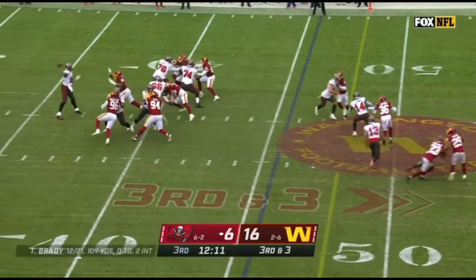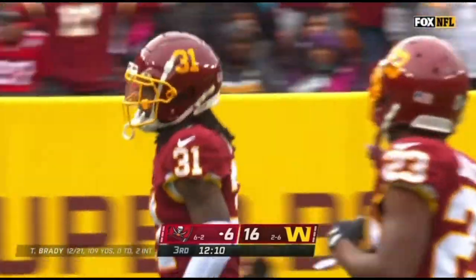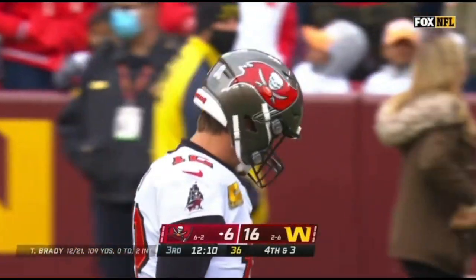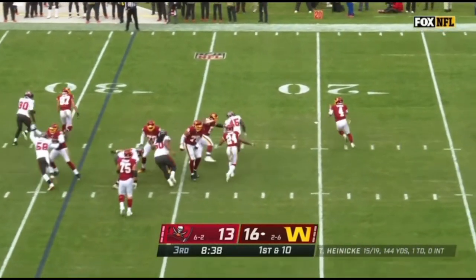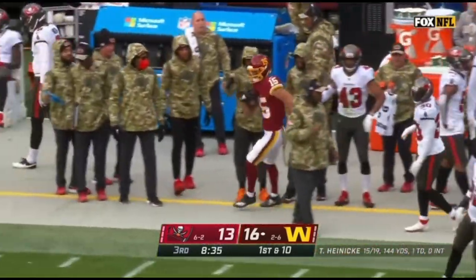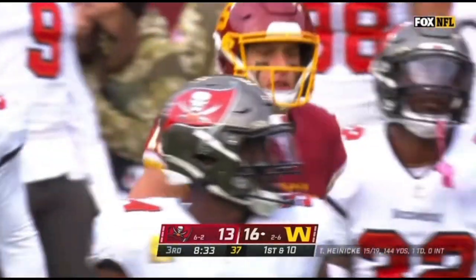Washington brings pressure. Brady, incomplete for Brate. And it was Jonathan Allen in the backfield to help deter Tom Brady. Allen's had another. From the 29, it's a fake from Heinicke, the rollout, the throw, the first down. It is complete to Dax Milne, the rookie out of BYU, his fifth career catch.